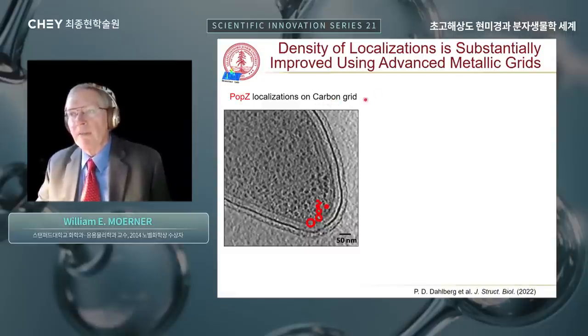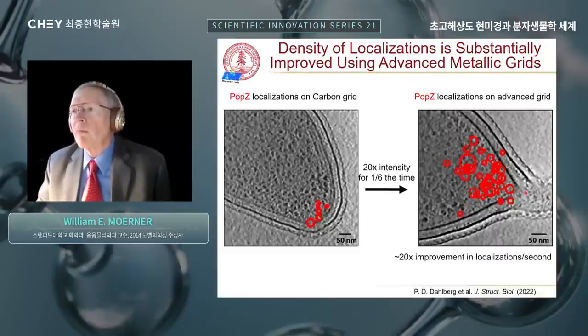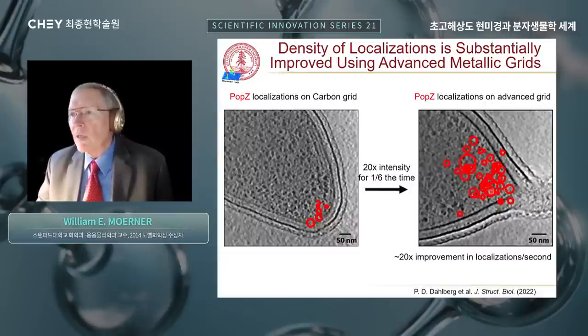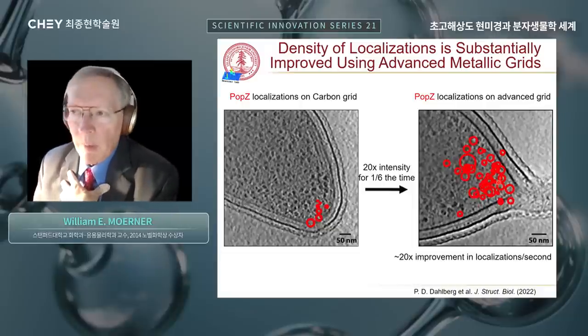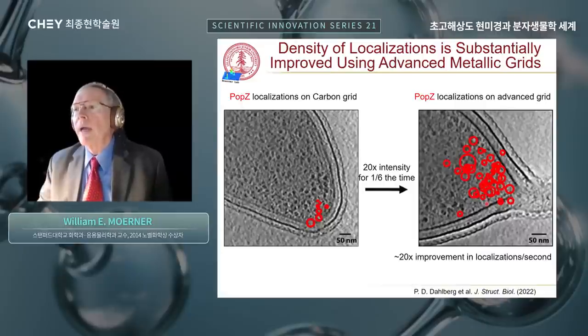Pete has been developing advanced grids, switching away from the carbon grids, going to metallic electron microscope grids. You can get many, many more localizations. Many more molecules can be recorded at 20 times the intensity for 1/6 of the time. So this is doing a better job of beginning to fill out a lot of the positions of the PopZ molecules, and they don't seem to form a specific structure. They're quite random in this condensate that's at the end of the cell.